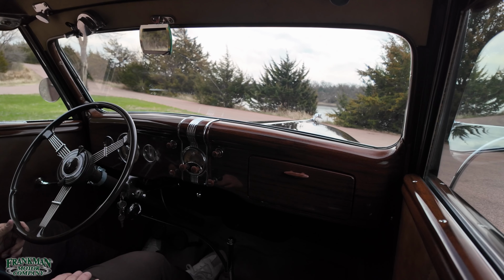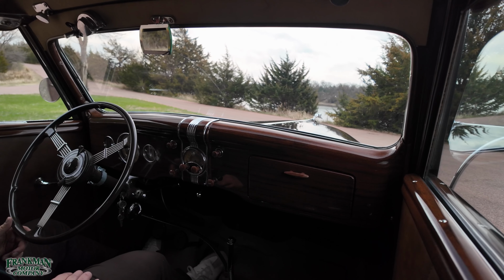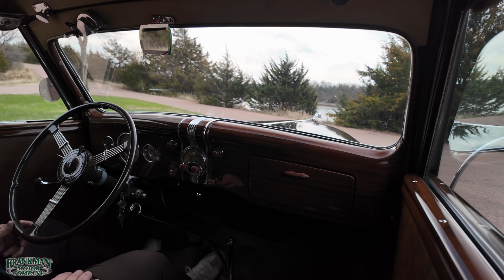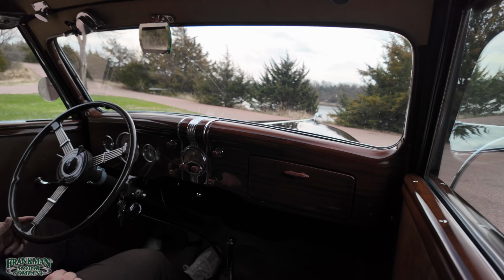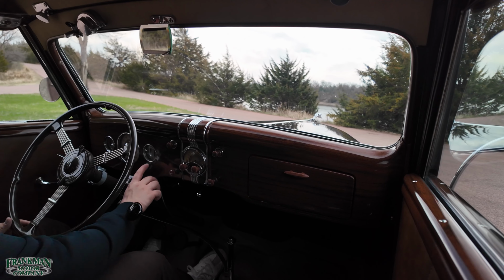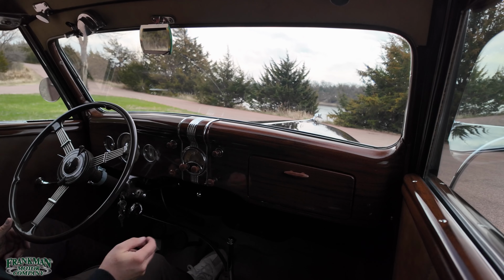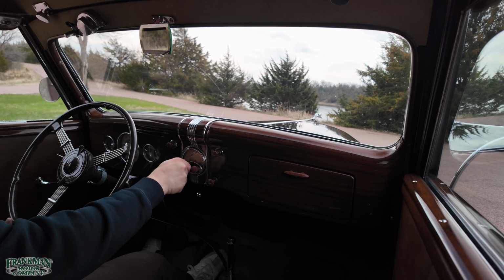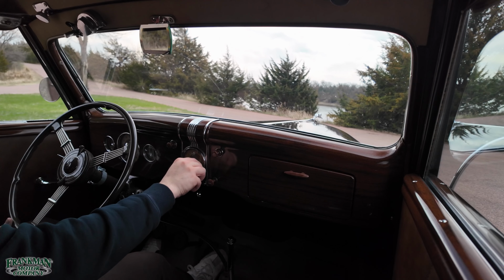All gauges are working. Oil pressure is at 20 at idle, warm idle. Fuel gauge, half tank. Temperature just above median. There's an electric fan as well, comes on with the key. Amp meter moves ever so slightly. Needle's missing on the radio. I wasn't able to get sound out of it earlier today.